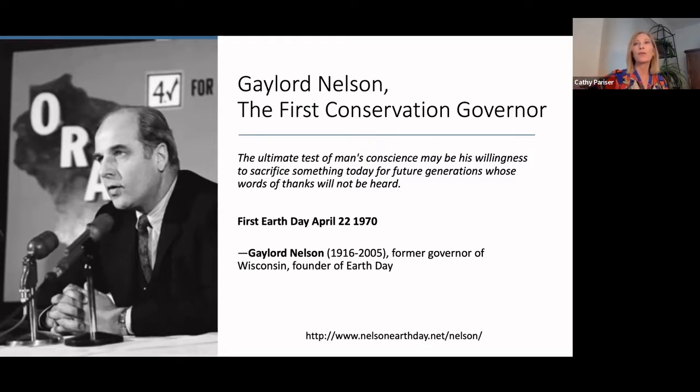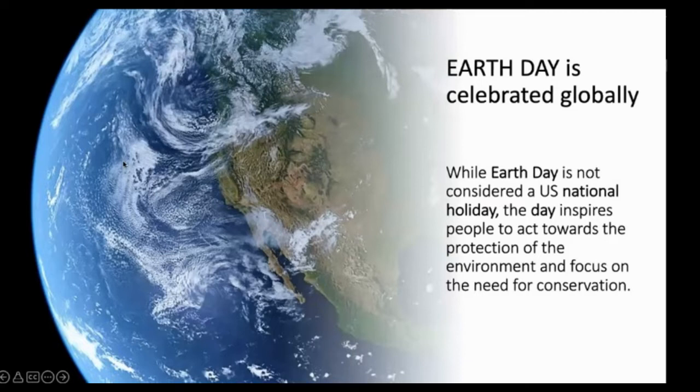Senator Nelson's efforts marked the beginning of bold legislation. It was during President Richard Nixon's time that the first Earth Day led to the creation of the United States Environmental Protection Agency, OSHA, the Occupational Safety Act, the Clean Air Act, followed by the Clean Water Act, the Ocean Dumping Act, and in 1972, DDT was banned. On Earth Day, we all have the opportunity to write the next chapter, and we can do that by planting native plants.